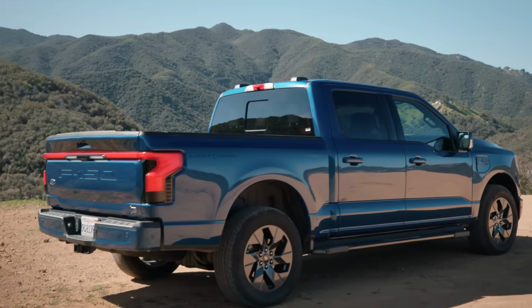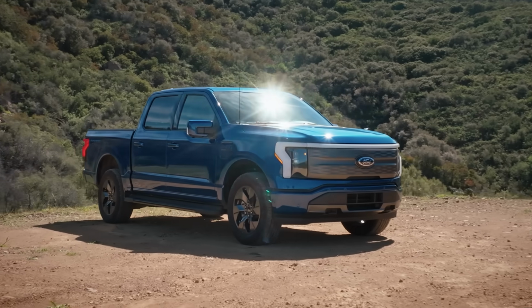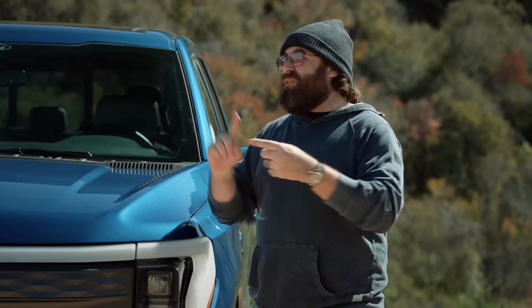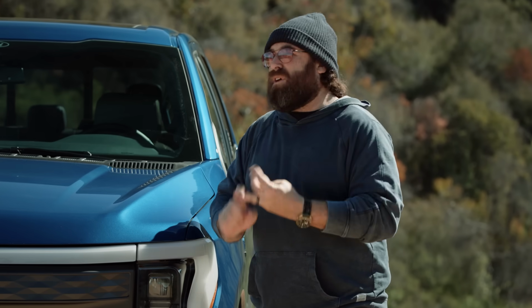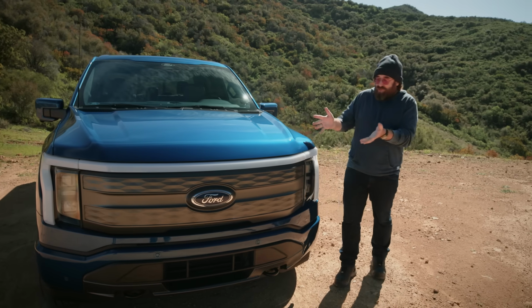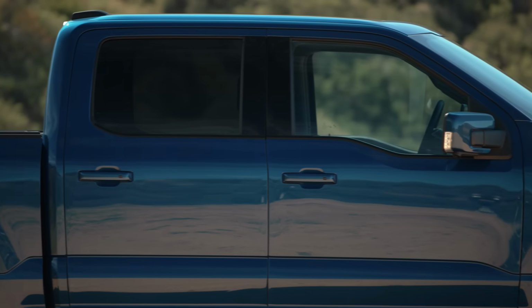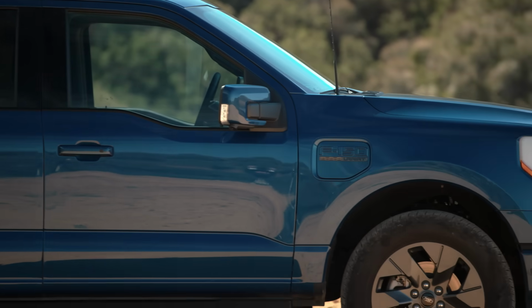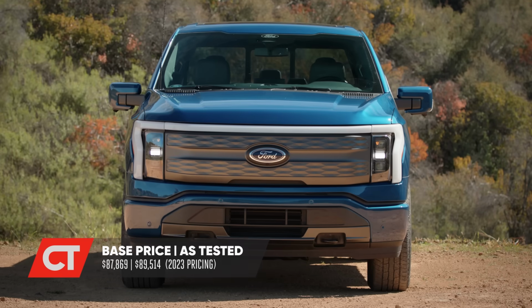The design of the Ford Lightning is conservative, and oddly, that makes it unique in this segment. Think about the Rivian, the Cybertruck, the Chevy Silverado EV. They're all kind of wild and futuristic looking. This just looks like an F-150, which is really smart on Ford's part because the F-150 has been the best-selling vehicle in America for over 4 decades.